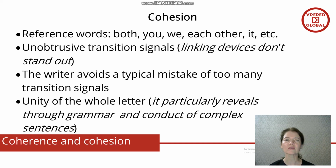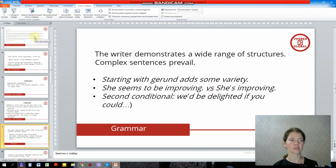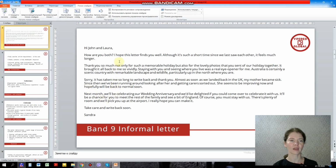What's more, the unity of the latter is accomplished through the skillful conduct of complex sentences. Logically, it's time to pay our particular attention to grammar. The writer demonstrates a wide range of structures with the dominance of complex sentences. Let's have a closer look. Complex sentence, complex sentence, complex sentence. So hardly can you find a simple sentence in this letter.